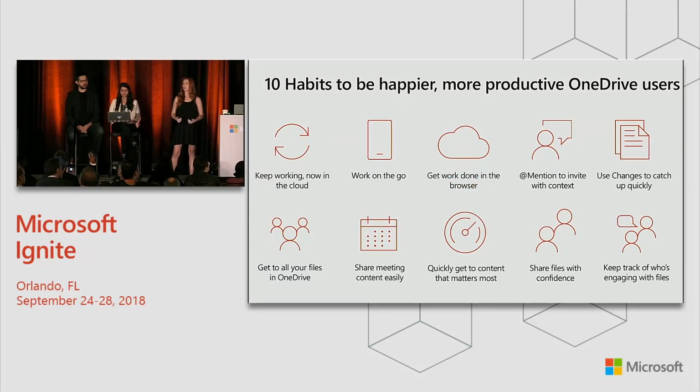In this talk, we're going to be talking through 10 of these habits and showcasing a few key demos of features. Some we may already use today as habits, and others we are super excited to be announcing as part of this talk.